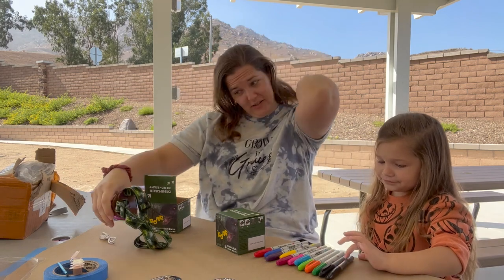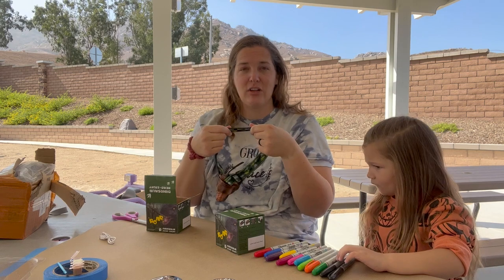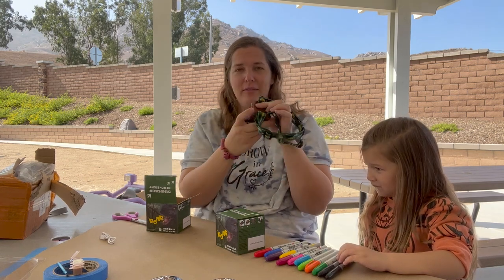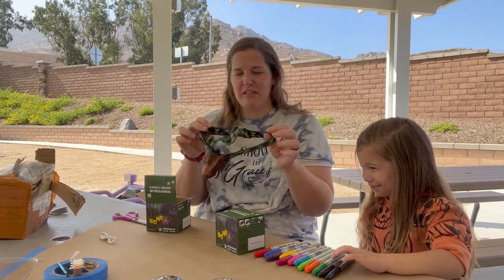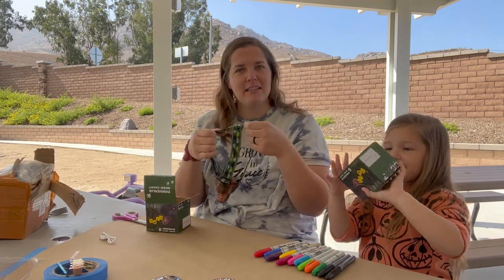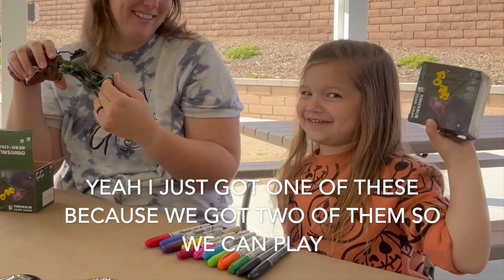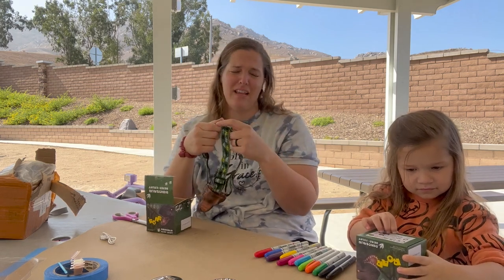So aside from me looking silly, I actually think it's a very comfortable fit. The stretchiness of the headband is pretty comfortable. Even though you have this plastic up against your forehead, that really doesn't bother me. I think it's just a matter of getting a nice fit to your head. But yeah, we got two of them so that we could play together and not just have Aubrey play alone.